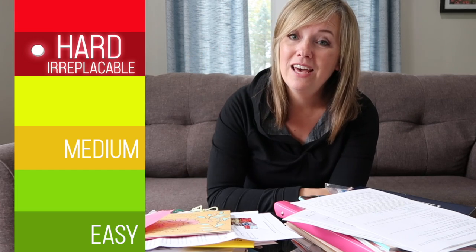The rest of this stuff, I think you're gonna find that we can get rid of most of it. Okay, so here's what we're gonna do to get started. Grab as much of your paper clutter as you feel comfortable processing today. So it might be all of it if you really wanna go all in, or you might just wanna grab a couple stacks, try out this process and see how it goes.